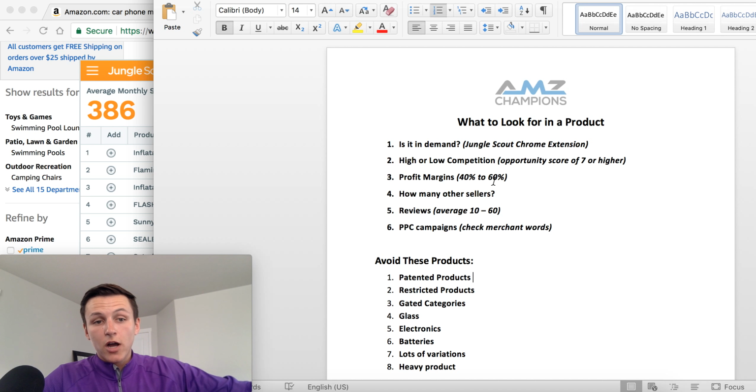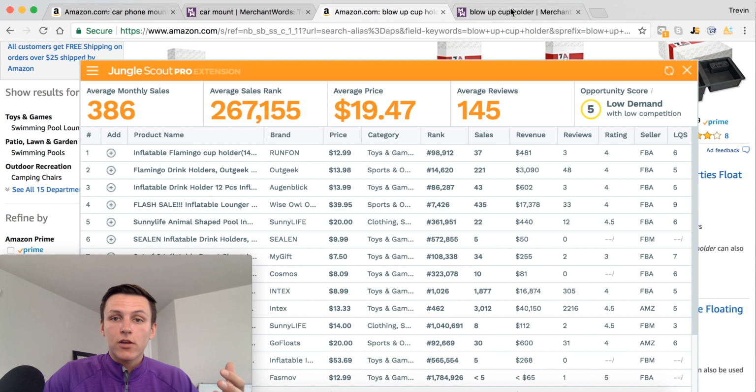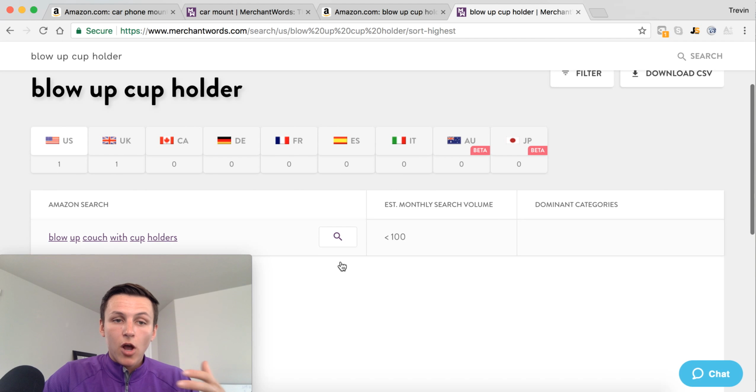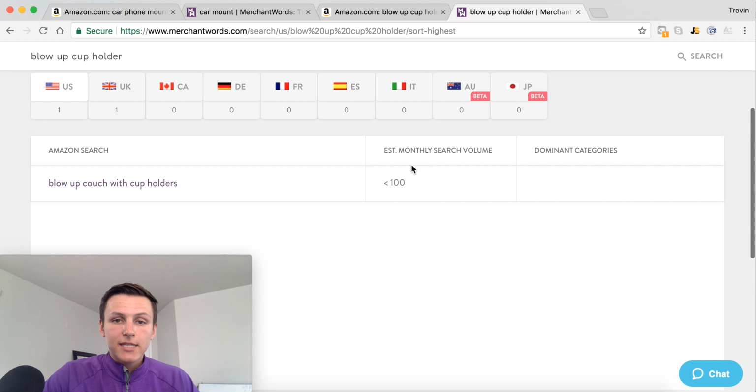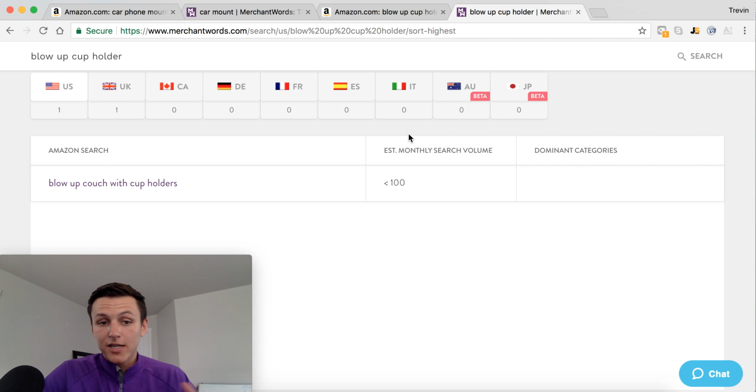So you search on Alibaba, you look at the FBA fees, you kind of do some math and decide where your profit margins are at. The average reviews are super low. And now let's check the PPC campaign. So I'm going to go over to Merchant Words, and I have blow up cup holder. And as you can see, the estimated monthly search volume is less than 100. So it's going to be super easy to rank for that specific keyword because the PPC campaigns are going to be super cheap because not a lot of people are searching for that.